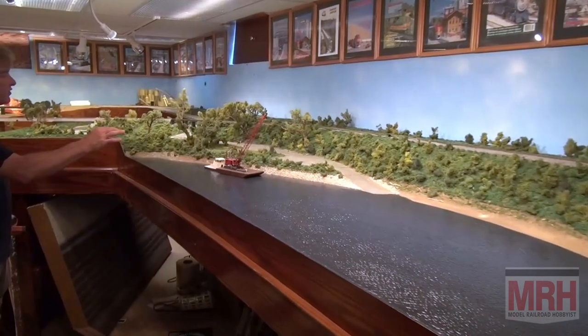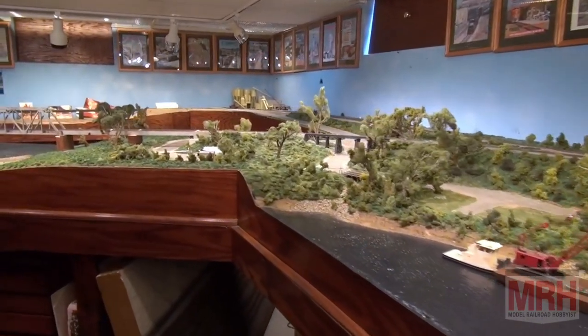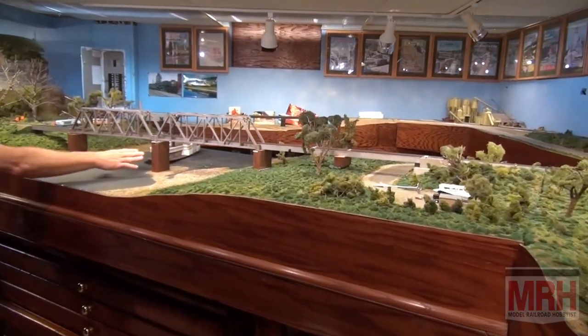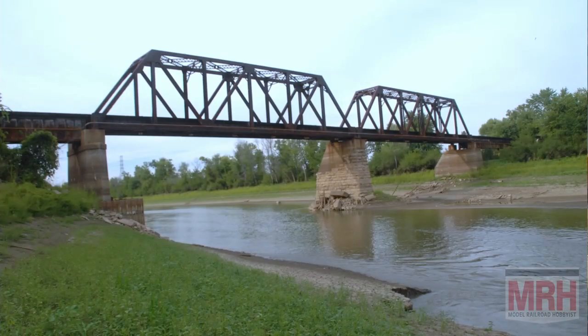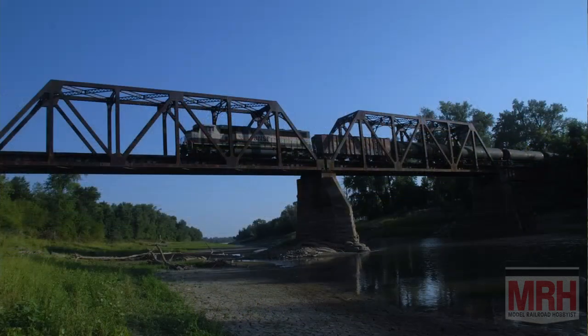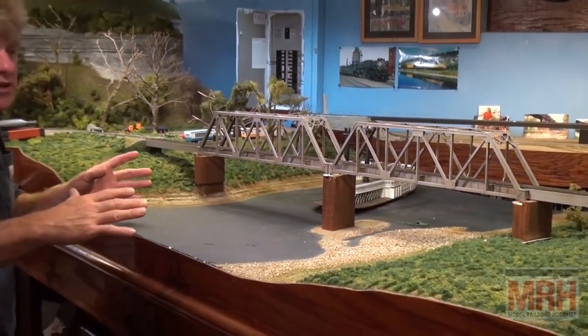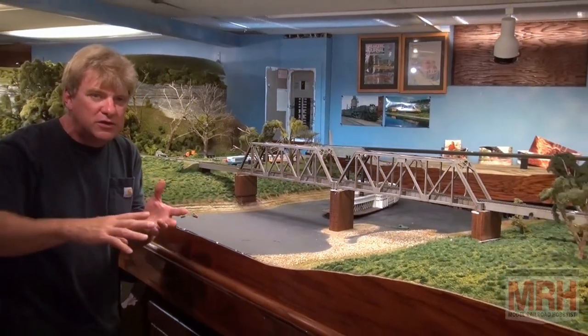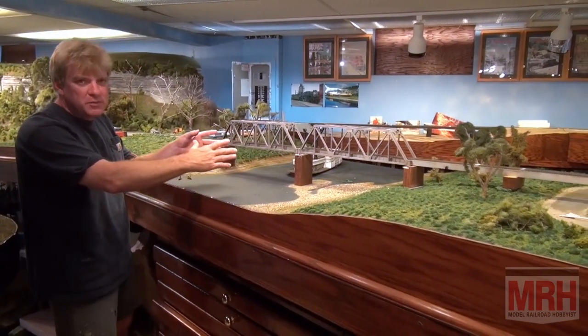The next section of the layout that I'm going to talk to you about is prototype. It's not finished now. I don't have the piers completed yet. But this is the Merrimack River crossing south of me, about 4 miles, where the Merrimack River comes into the Mississippi River. Now, the Merrimack River is a small river, a tributary, that actually drains off the south part of St. Louis and the county south of St. Louis. They all flow into this river and then go into the Mississippi.